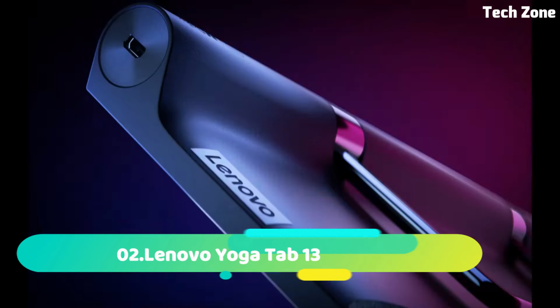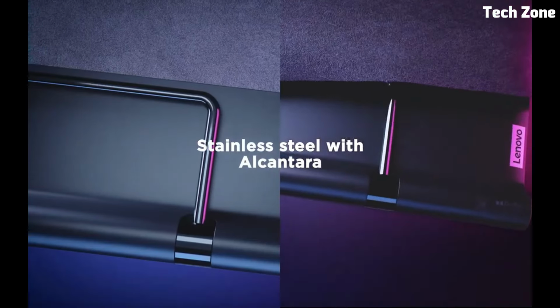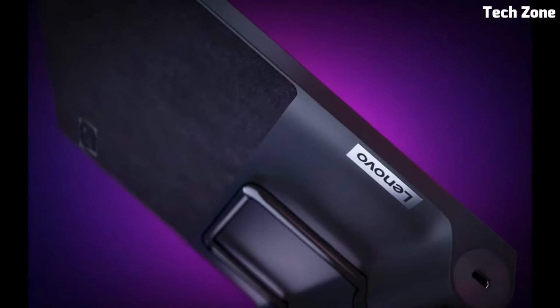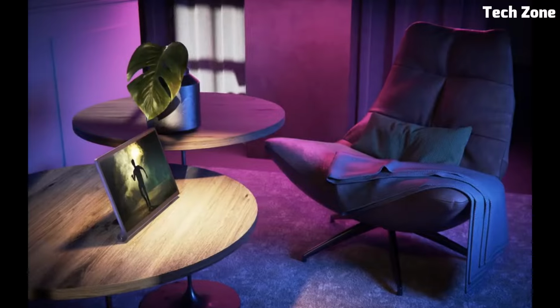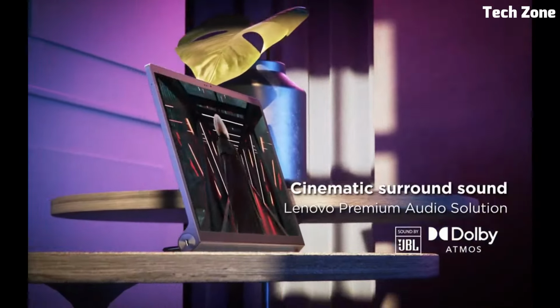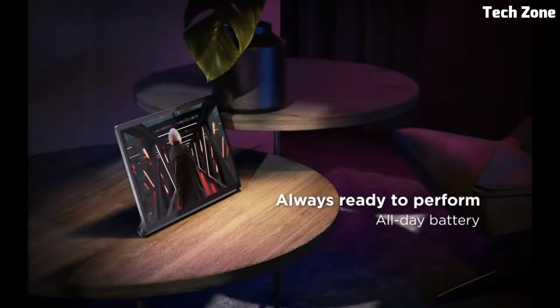Number 2, Lenovo Yoga Tab 13 is a versatile and innovative tablet designed for ultimate entertainment and productivity. Its standout feature is the unique hinge design, allowing it to be propped up in various modes, such as stand, tilt, and hang. The 13-inch 2K display with HDR10 support delivers stunning visuals, perfect for streaming, gaming, or work tasks.